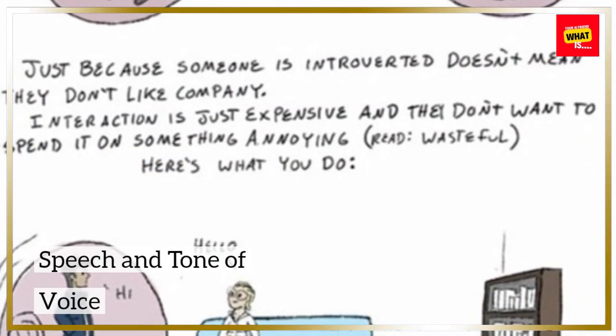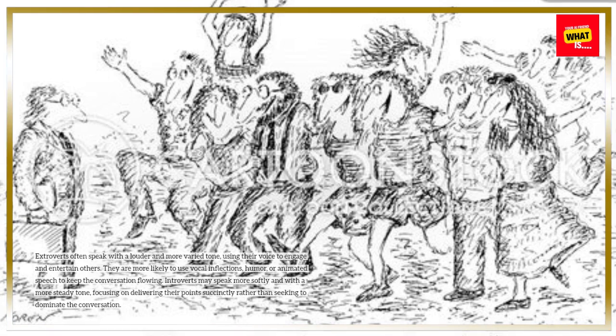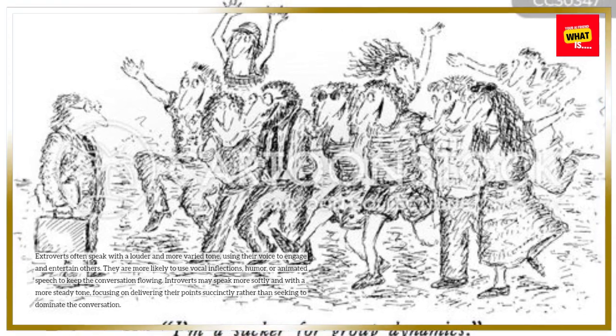Speech and tone of voice. Extroverts often speak with a louder and more varied tone, using their voice to engage and entertain others. They are more likely to use vocal inflections, humor, or animated speech to keep the conversation flowing. Introverts may speak more softly and with a more steady tone, focusing on delivering their points succinctly rather than seeking to dominate the conversation.